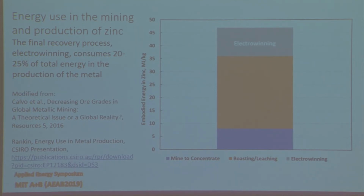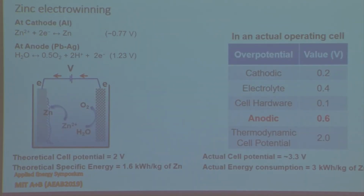So for years, again, people have been trying to reduce the amount of energy going towards this, mostly for economic reasons. So this is a breakdown of the electrowinning process. At the cathode, we have zinc in solution becoming zinc metal. Here's the potential for that. At the anode, we have oxygen evolution from water. There's a little schematic of what it should look like. The theoretical or thermodynamic cell potential is this minus this, which is 2 volts, and the specific energy is 1.6 kilowatt hours per kilogram.